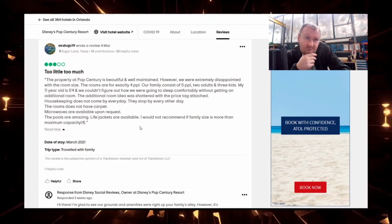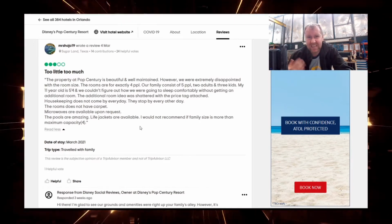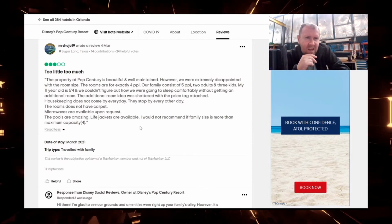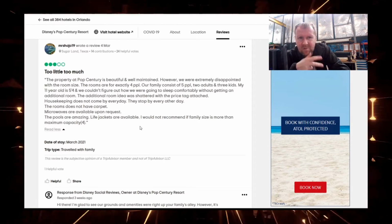The rooms do not have carpet. That is easier to clean. Carpets get damp, dirty in that. You can mop and hoover floors easier. A lot of hotels are starting to do that around the world now. Microwaves were available on request, so I'm guessing there wasn't one in the room, but you can get one.